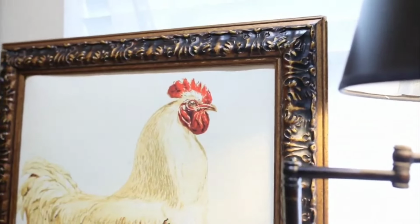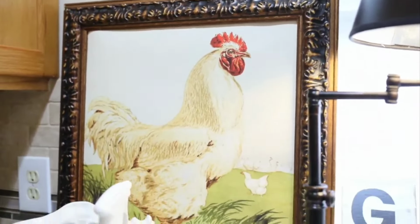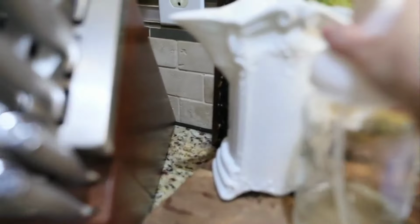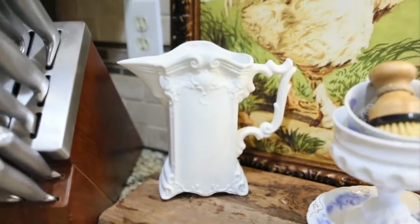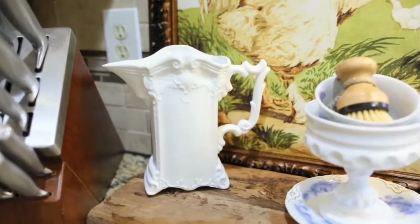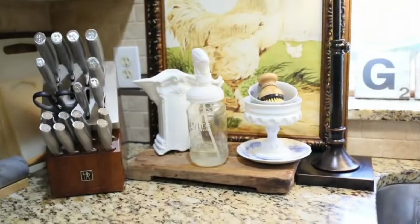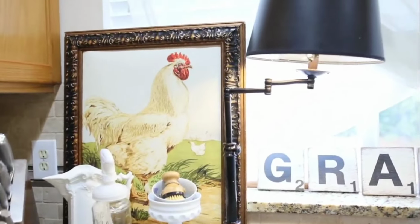And to decorate in here, I wanted a rooster theme, but rooster things are very expensive, and so I found this cheap print off of Etsy, and I have an ornate white vase. I'm waiting for spring to fill it up with some beautiful flowers. And by the way, the frame that the rooster print is in was thrifted as well. I just love the overall look.